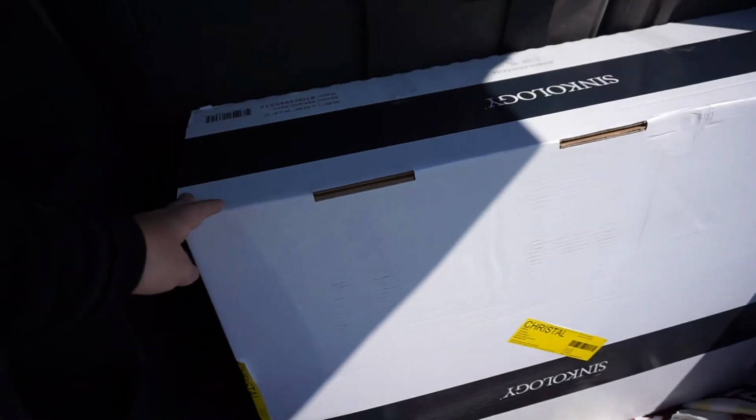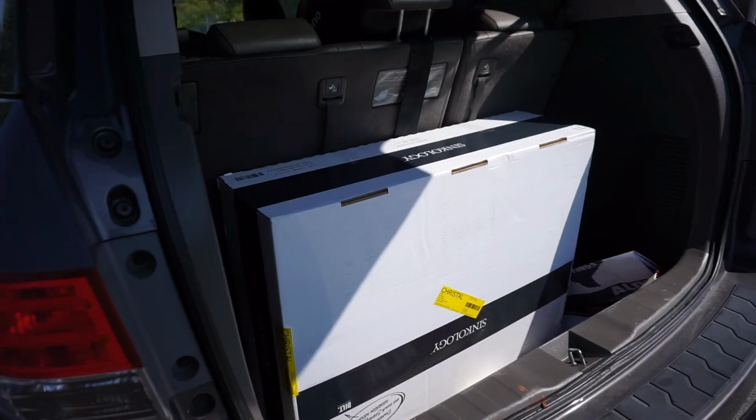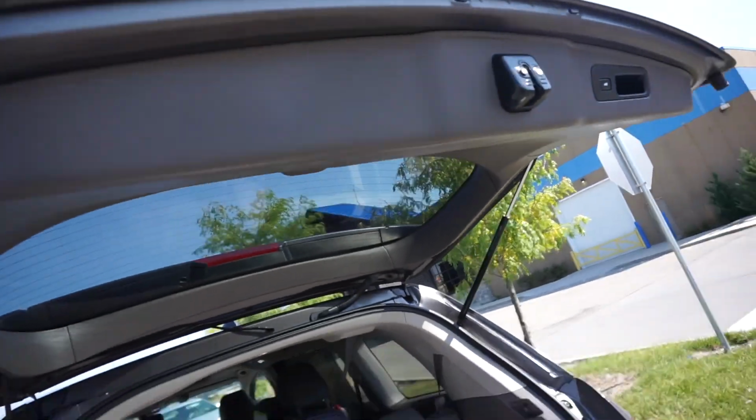All right, guys, this is so huge. Oh my goodness, I did not expect it to be this big. I hope it fits. I'm gonna go ahead and close this up. They brought it right to my car, which was super easy, loaded it up, and now we're gonna head back to Muncie.